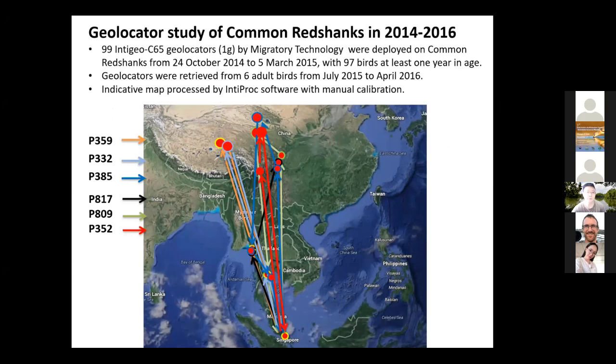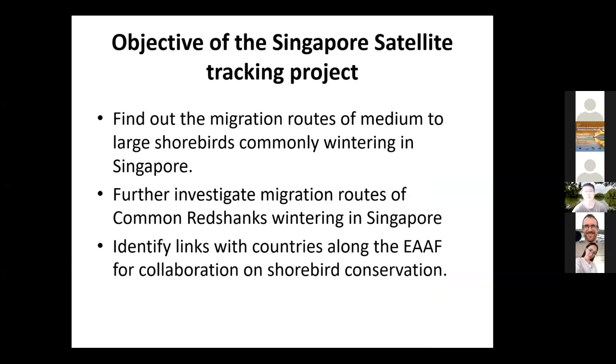We did a preliminary analysis using the software provided by the company, with some manual calibration of the center points. So we did an estimation of the stopovers and breeding ground of these birds. It confirmed that the tracking and flag observation data are more or less correct. So our birds do migrate over the Tibet-Qinghai Plateau. The geolocator result has given us more reason to further our study.